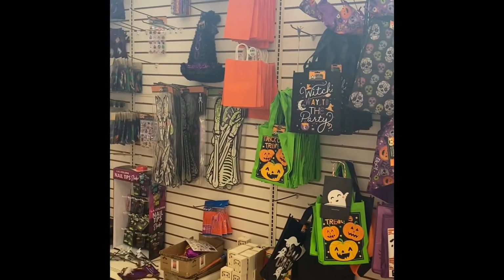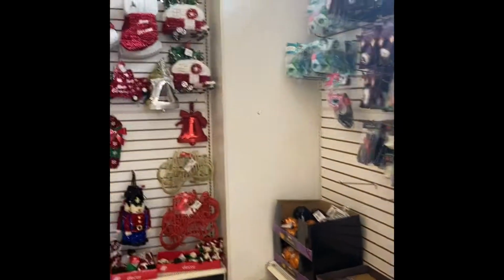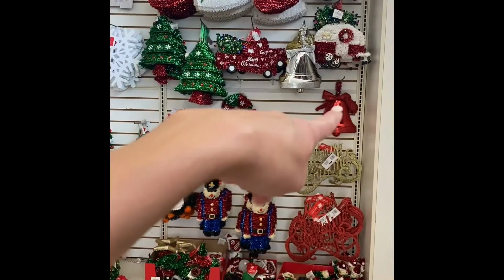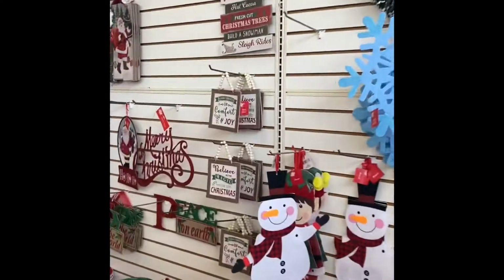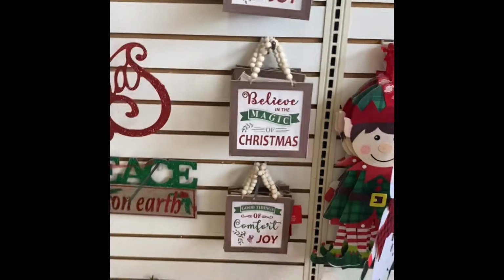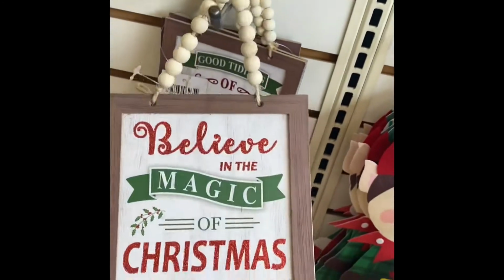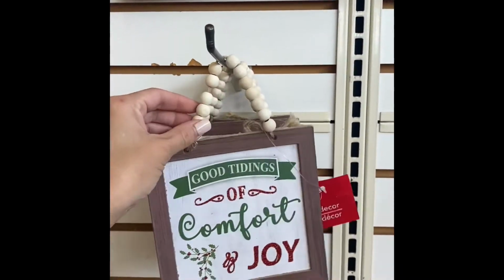Still got some Halloween stuff. Okay, and then more Christmas stuff over here, so it definitely looks picked over. The reindeer were there last time, those are gone. Look at these. Oh, wow. These are so cute. Really, really cute. I love the beading on these.